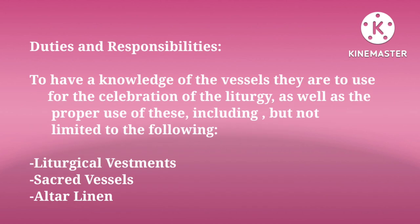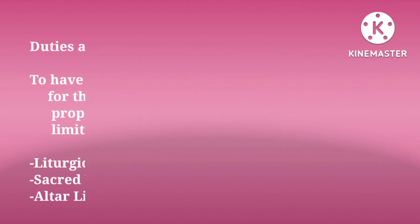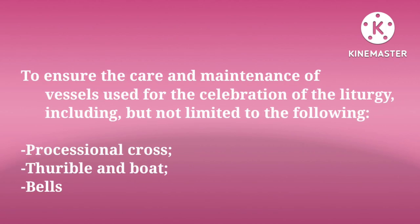Duties and responsibilities. To have a knowledge of the vessels they are to use for the celebration of the liturgy, as well as the proper use of these, including, but not limited to, the following: liturgical vestments, sacred vessels, altar linen. To ensure the care and maintenance of vessels used for the celebration of the liturgy, including but not limited to the following: processional cross, thurible and boat, bells.